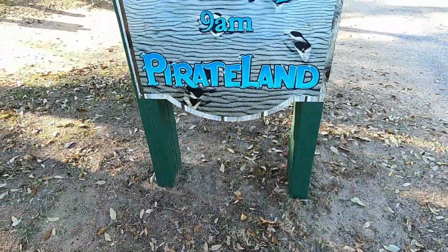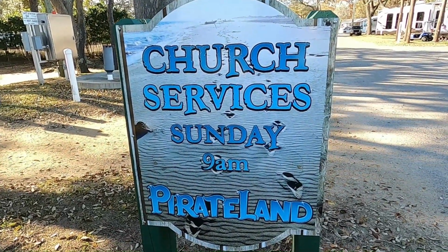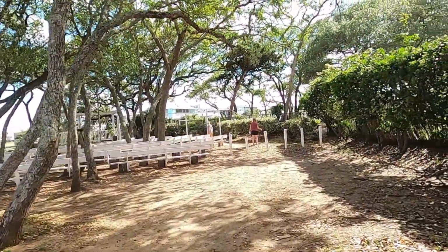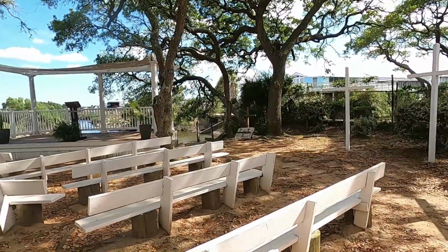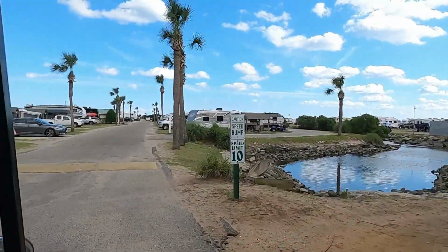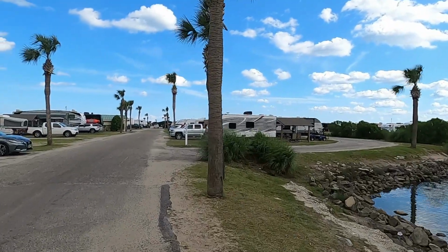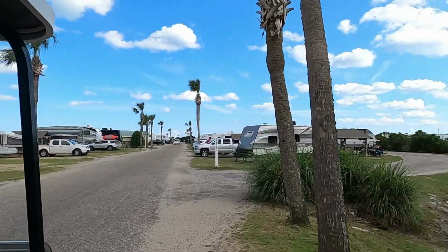They've got a new chapel sign, and it looks like they've done a little updating to the pews as well. But for now, let's cruise around this oceanfront family camping resort and maybe even stop off at Skeleton Island to see the pedal boats.